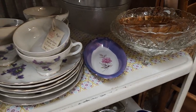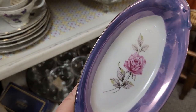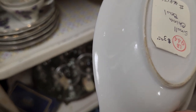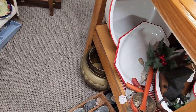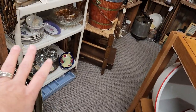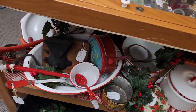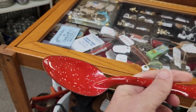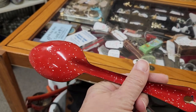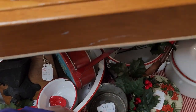And here they got some more depression glass and china. Look at the iridescence on that. Oh, it's gorgeous. Small china bowl, $3. That's beautiful. I didn't do it. Things are moving around over there. What I found yesterday must have been made to look old because this is vintage. And the enamel I found yesterday was too red. It wasn't the right color, so I'm gonna say it's not old.